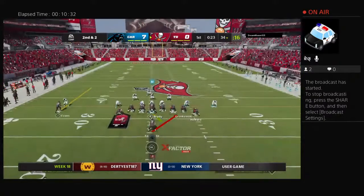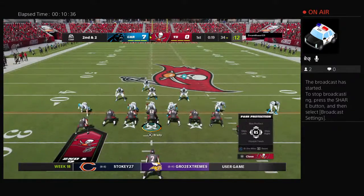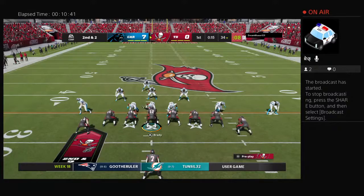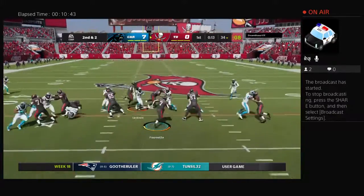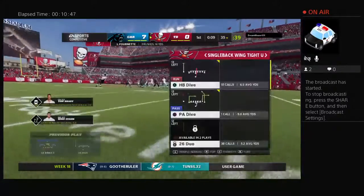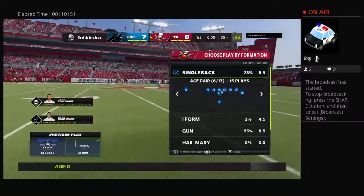More muscle up front for this 2nd and 2. They've got 3 tight ends out there. A handoff to Fournette. And he'll get this only up to about the 35. Only a yard on the pickup there, and it'll bring up a 3rd down.